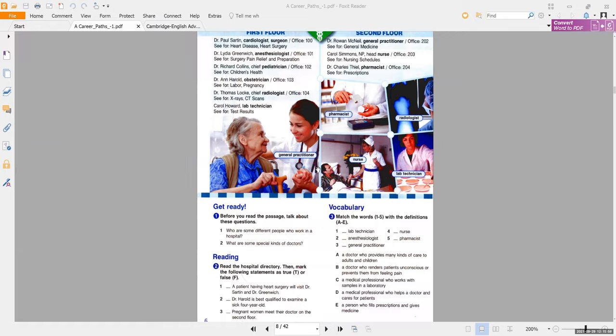Second Floor. Dr. Rowan McNeil, General Practitioner, Office 202. General Medicine. Carol Simmons, NP, Head Nurse, Office 203. Nursing Schedules. Dr. Charles Thiel, Pharmacist, Office 204. Prescriptions.